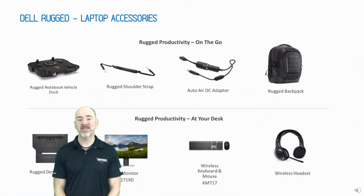So that's a pretty impressive lineup of ruggedized laptops and tablets. I wanted to also quickly point out that Dell offers a whole lineup of accessories, which you'll definitely want to consider when you're shopping around as well. I'm not going to go into a ton of detail here. I just wanted to show you some high-level options that might be useful depending on your environment.